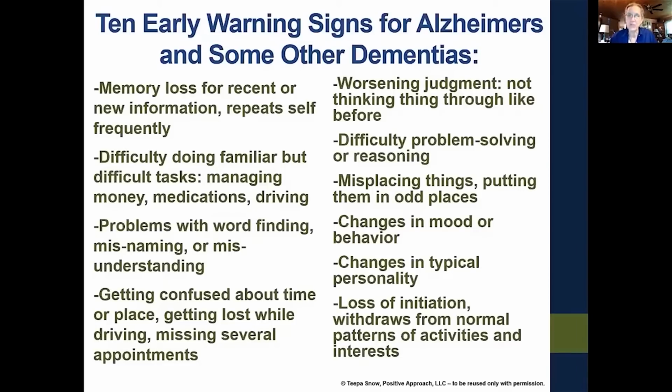So problems with recent or new information, difficulty doing familiar but difficult tasks, problems with word finding, particularly misnaming or misunderstanding what you've told them or said, getting confused about time and place and getting lost, particularly with driving or appointments, judgment not being where it should be, difficulty with problem solving and reasoning, misplacing things, putting them in odd places and accusing others of having done it, changes in mood and behavior, like I described, where you have this high velocity or frustration with everything, or anxiety, changes in personality, and loss of initiation.